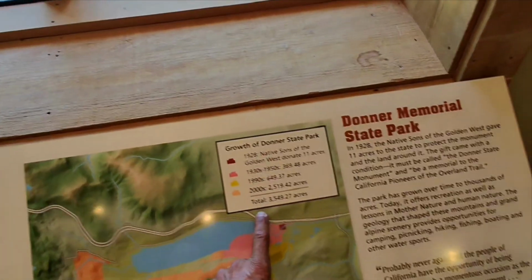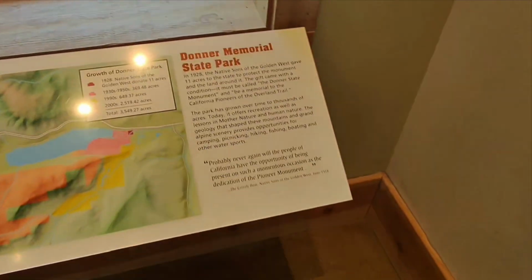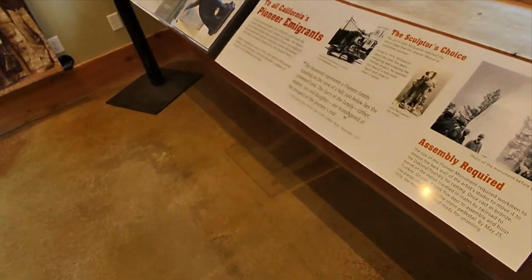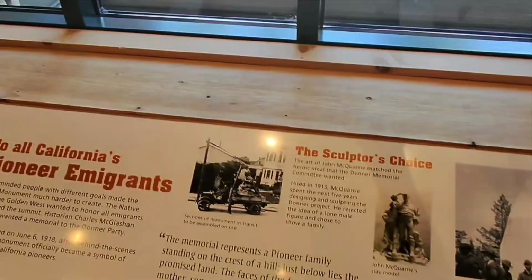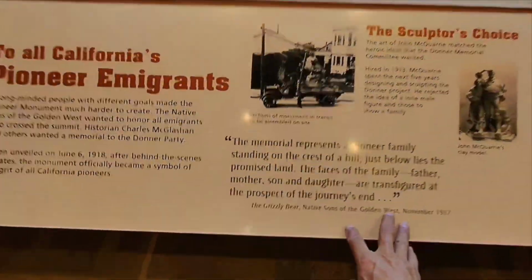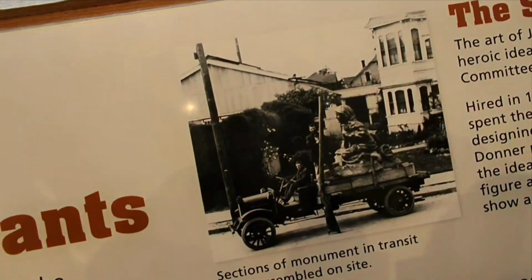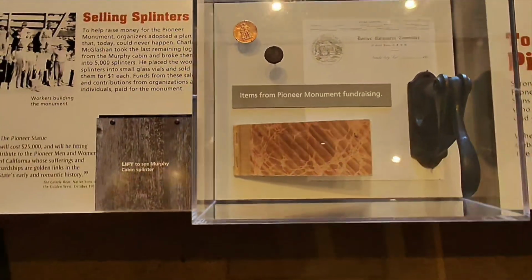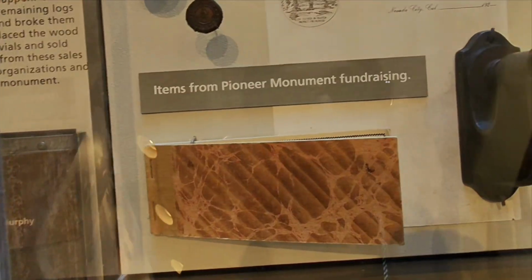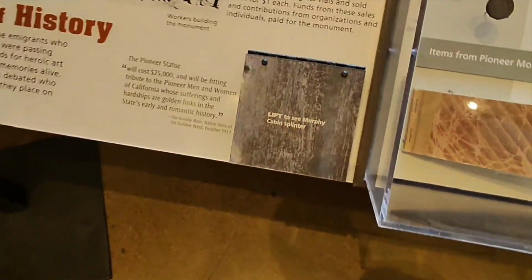Gives you kind of the elevations, growth of Donner, as far as acres go, the city, state park. That's the memorial right out yonder. Look at that big old gun. And items from the Pioneer Monument fundraising. Looks like some type of seal. Press seal.